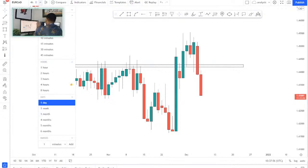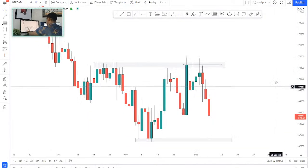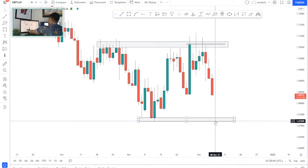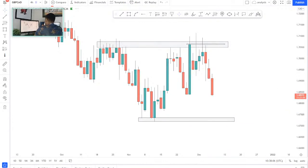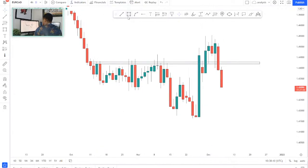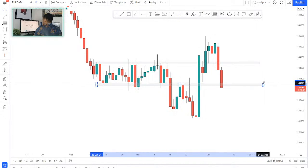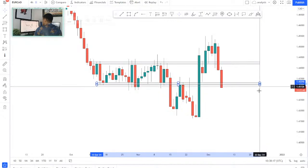I think Eurocad and pound CAD are very, very heavily correlated. For me, pound CAD has a pretty high chance of getting to this level, so I would expect Eurocad to do the same thing, maybe get back down to those lows. We do have a key support running through price here, as you can see, and let me refine that a little bit.